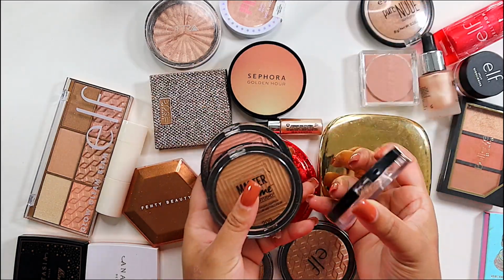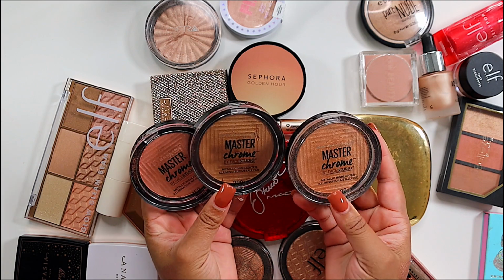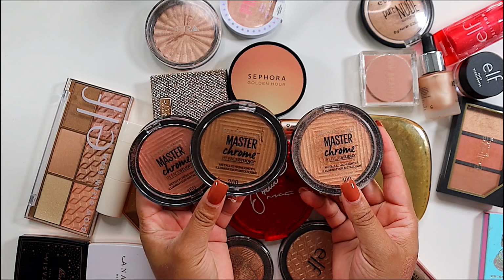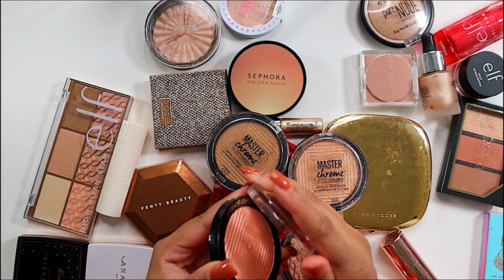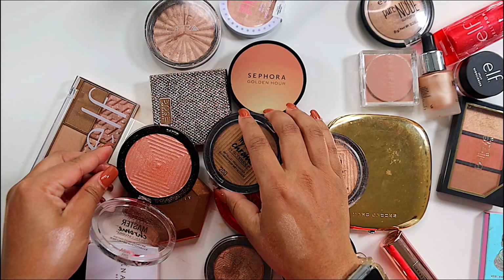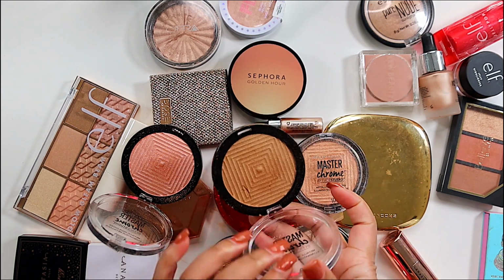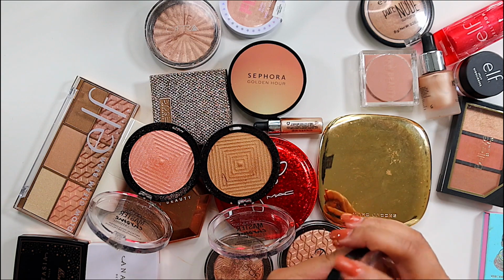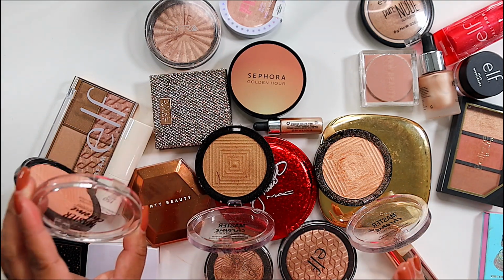You guys remember these? These are when the drugstore really started taking highlighters seriously, right? Maybelline was the first drugstore brand to really understand that highlighters are not going anywhere and they're here to stay, right? And they came out with these Master Chrome highlighters and they were absolutely gorgeous, okay? Gorgeous. And I've loved them ever since. Now, I have 3 of them.